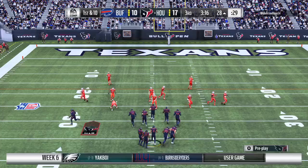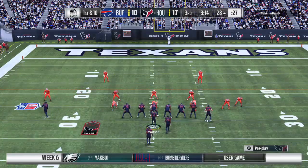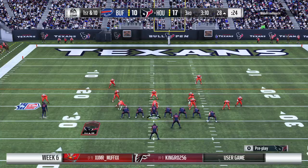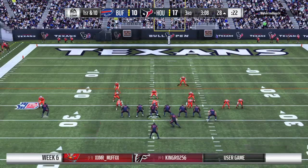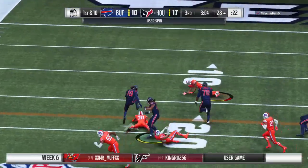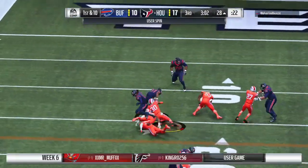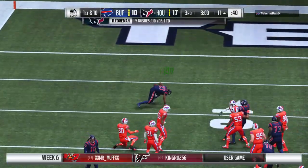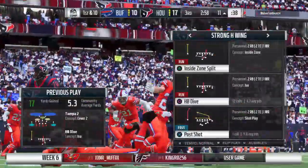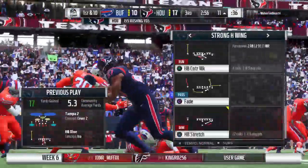Not only does he make the catch, but has enough body control to get his feet down inbounds, toe tapping and dragging to make sure he gets it done. They'll run with Foreman. Oh, and now he bowls him over. And down inside the 15, shy of the 10. 17 more yards on that one as they keep the drive rolling.